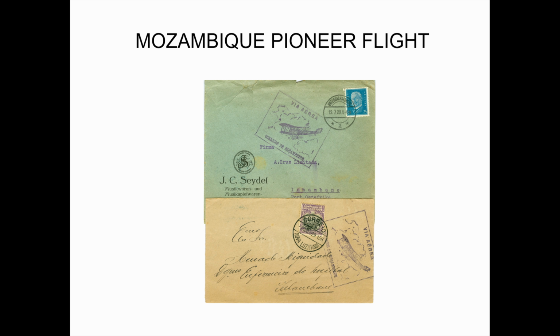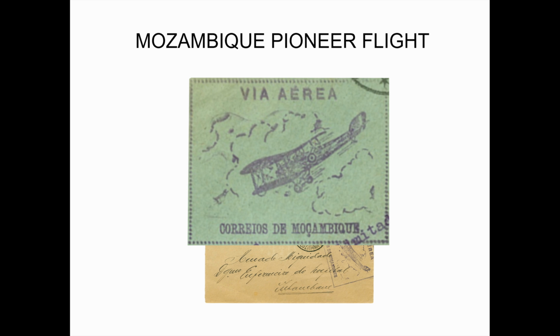We'll throw in one example of a Pioneer flight. This was actually going from Germany to Inhambane in Mozambique, and with an interesting etiquette on it via airmail. A lot of airmail initial flights in other countries happened in the 1920s. For most of the Portuguese territories, they did not happen until well into the 1930s.